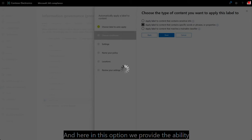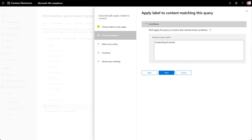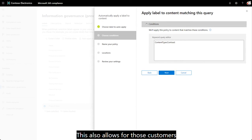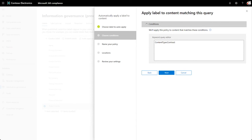And here, in this option, we provide the ability to use keyword query language or KQL for short. As you can see on this screen, we provide a keyword query editor for you to work with. This also allows for those customers who already do enterprise content management and want to leverage KQL in order to manage their content. This may be content they've already categorized in SharePoint with existing content types and metadata. This is really flexible and really powerful.